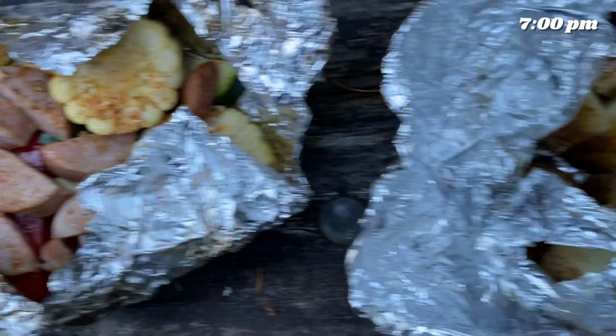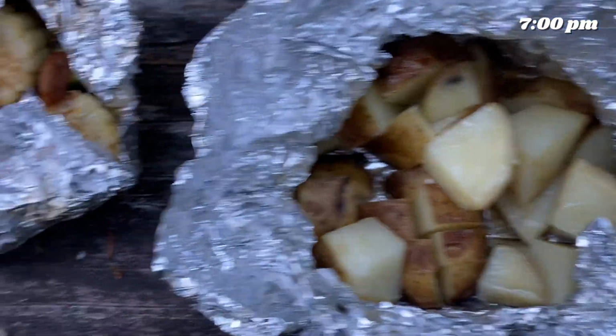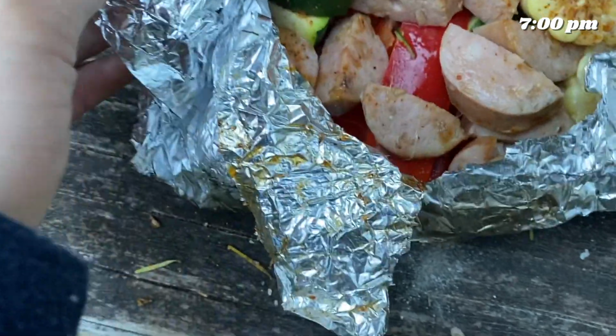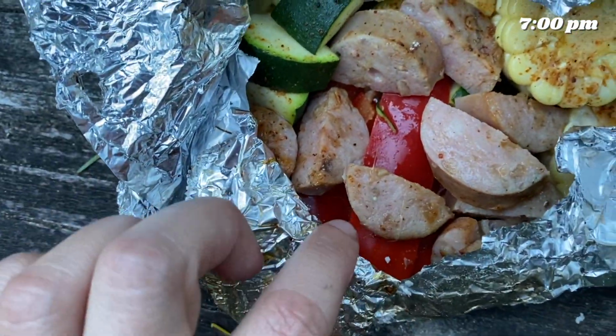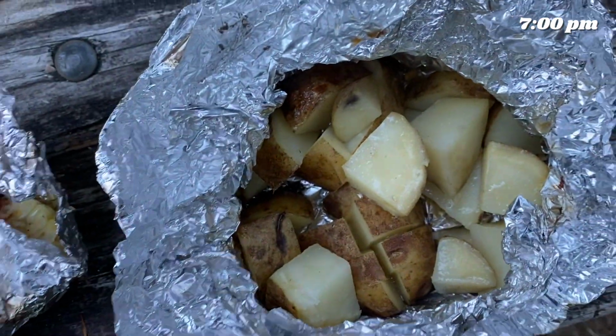Just took these out of the fire. They smell good. I think they're cooked properly. I mean, everything's hot. Maybe these can just have a little more time. I want the veggies to be a little softer. So I'm gonna put this back. These are pretty much done.